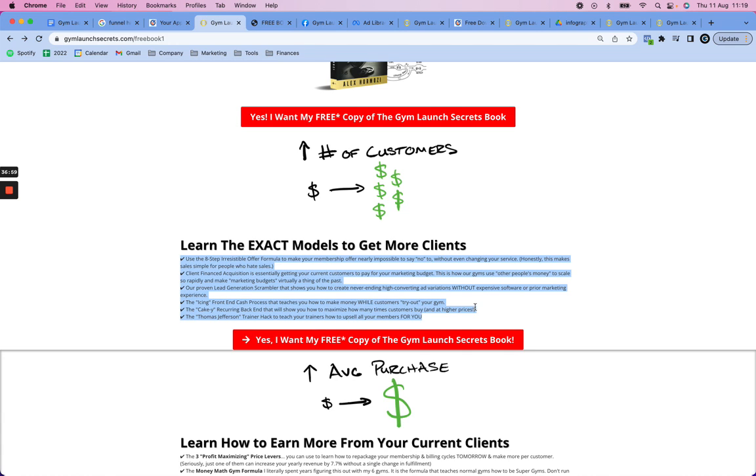It sounds cool and it's like, okay, well, I want to make money while customers try out my gym. Again, it sounds good and you're speaking to the desires, but there's no validity to it because it doesn't make sense. The icing front end cash process, what does that mean?